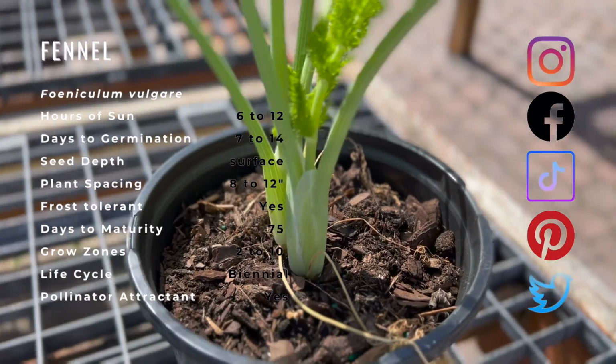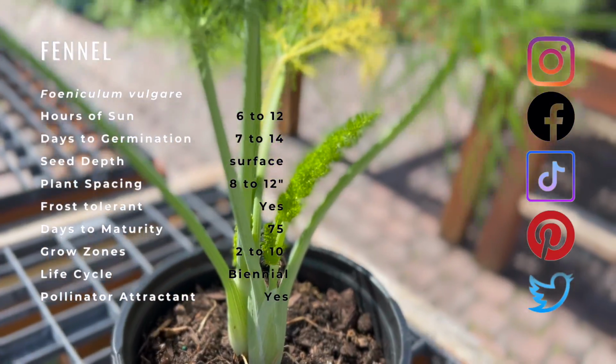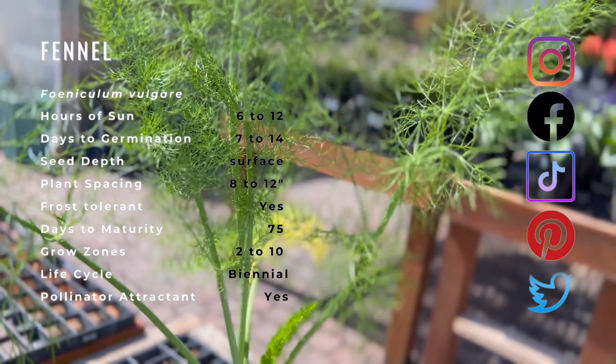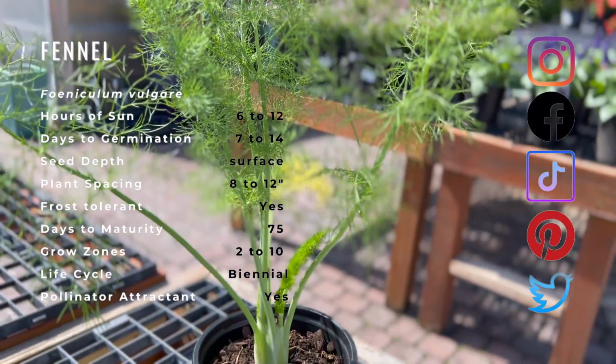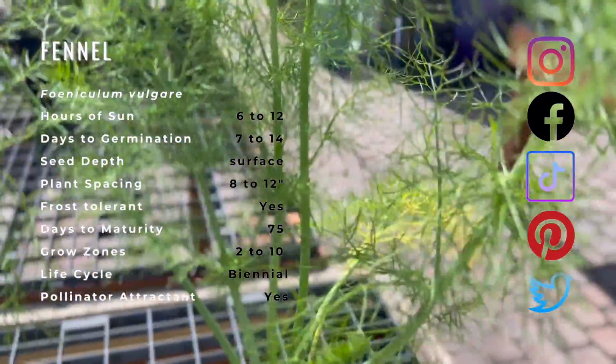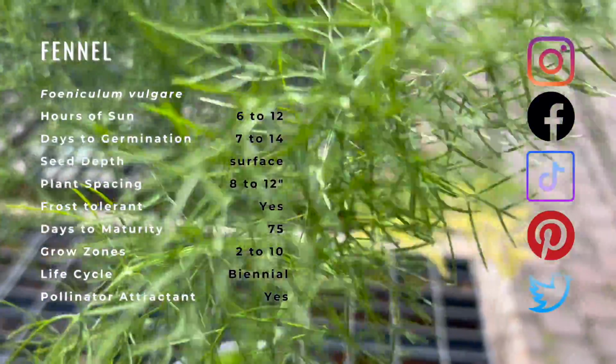Dill actually pairs well with fennel, as they are both in the same family. However, if you want to save seed from other species, you should keep them away from each other, as they can easily cross-pollinate. Fennel contains a combination of phytonutrients that gives it strong antioxidant properties.